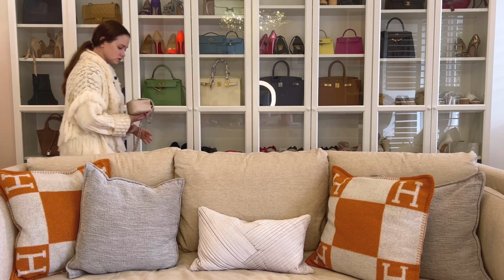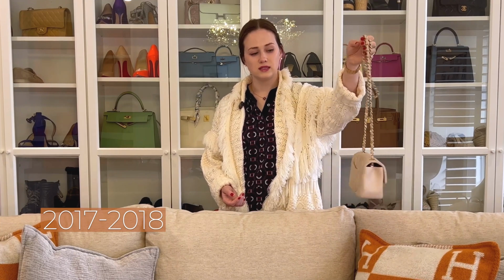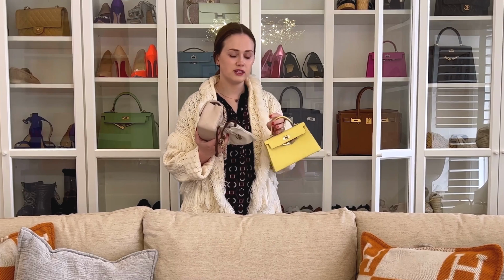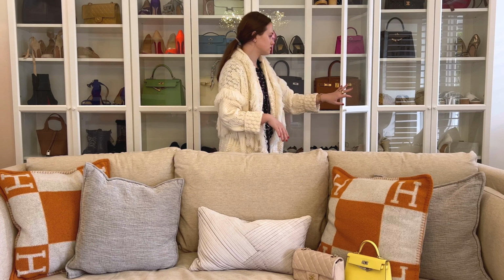I'm not talking about vintage Chanel, I'm talking about current Chanel. Where is it? It's here. So this is the latest bag that I got from Chanel. I think it's from 2017 or 2018. I think I'm going to pick out the Hermes Mini Kelly because this is a mini Chanel flap bag. This is a mini Kelly, so two minis, classic styles, both come with a strap. So we've got one comparison down.